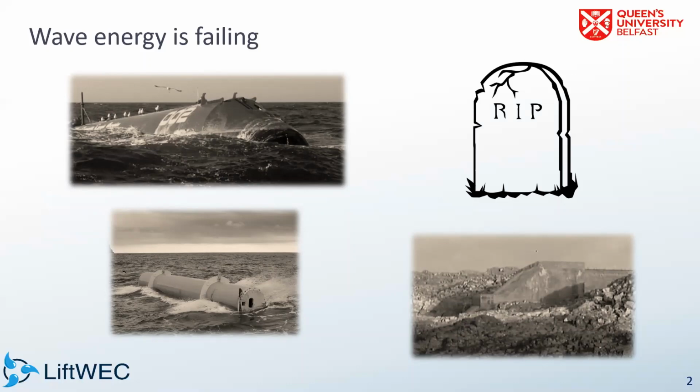So this is quite a brutal slide, and what I'm trying to say here is, if you look at the commercialization of wave energy, it's not been successful. We had three technologies there: LIMPET, Polaris, and Oyster. Between them, they've probably had 100 or 200 million euros invested in them, and they're all now defunct. They're all no longer considered to be commercial. At least the companies that developed them have gone into receivership.